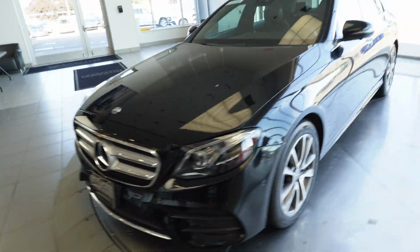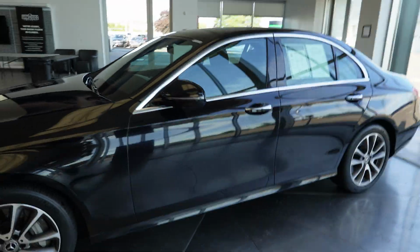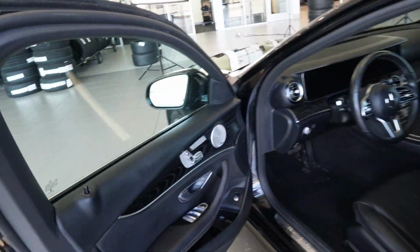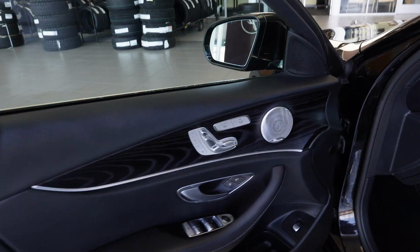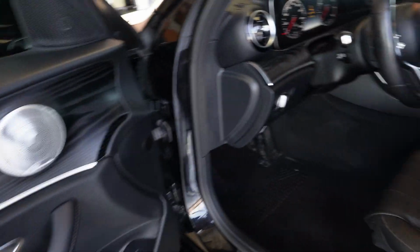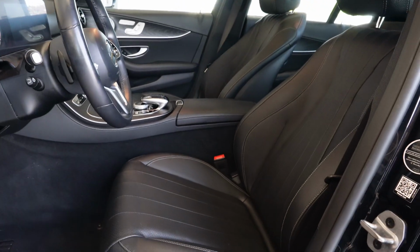And today we're going to do just a quick vehicle walk-around tour, show you some of the features. And then of course, if you're interested in learning more about the vehicle, you can always set up a test drive, reach out to us on our website, or give us a call. Love to chat with you about this here.